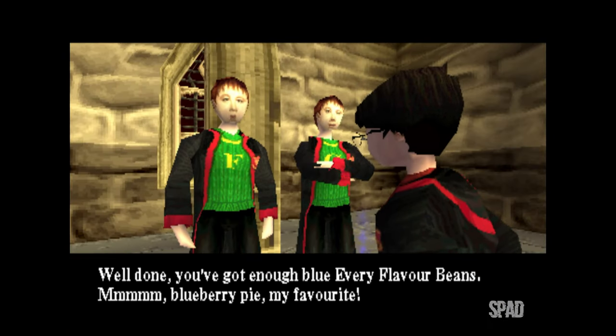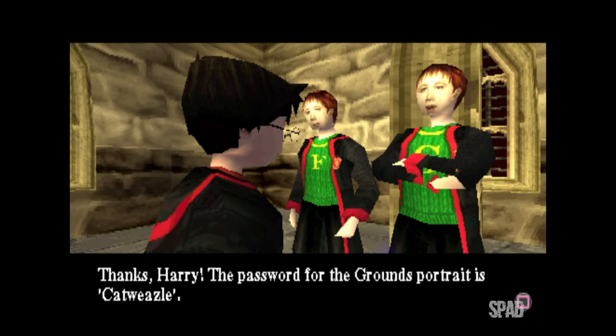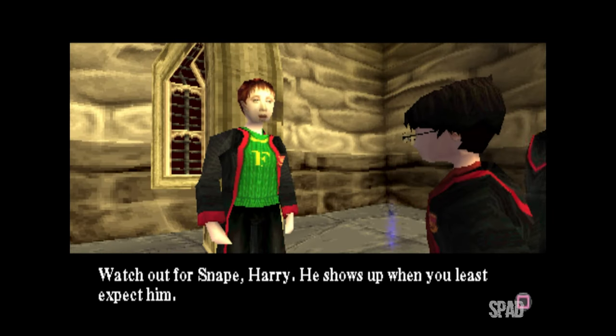Well done. You've got enough blue every flavour beans. Blueberry pie. My favourite. Thanks, Harry. The password for the grounds portrait is Catweasel. Watch out for Snape, Harry. He shows up when you'd least expect him.